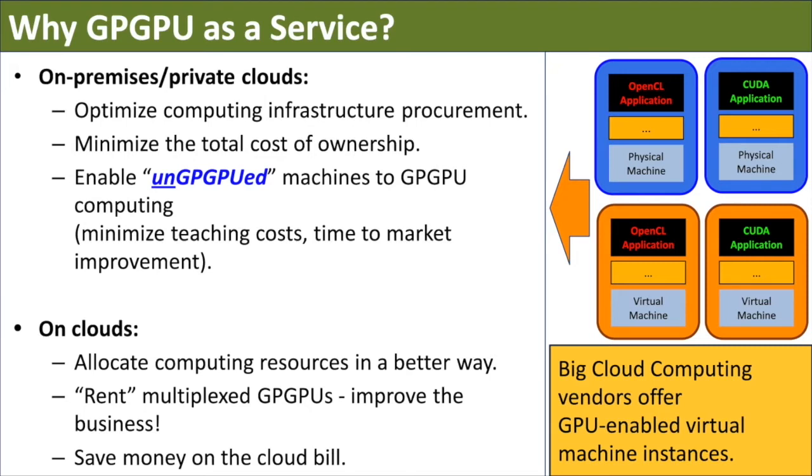for on-clouds deployment, because it enables allocating computing resources in a better way, even renting multiplexed GPU resources, and improves the business in the case of public clouds. And of course, if I can offer GPU resources in a cheaper way, this could be more interesting for my customers because they can save money on the cloud bill. And of course, as a cloud vendor, I can extend my business.